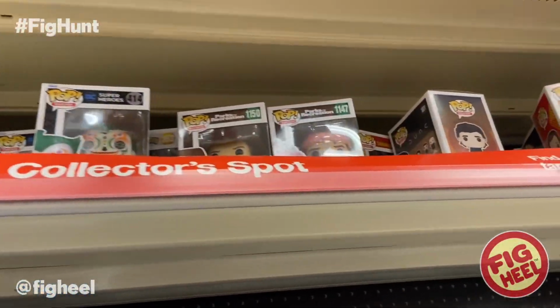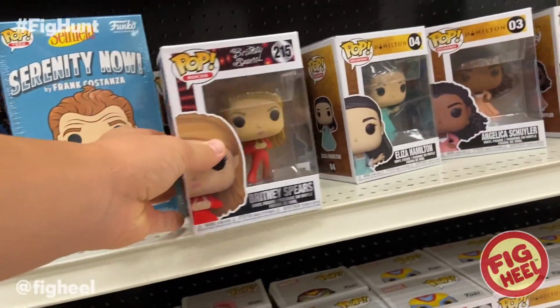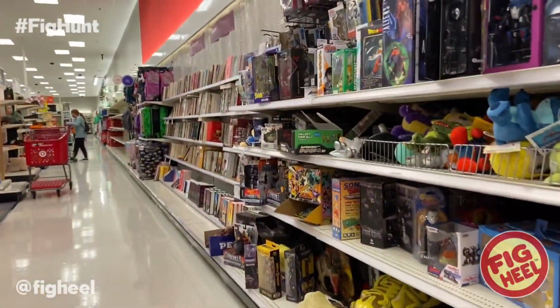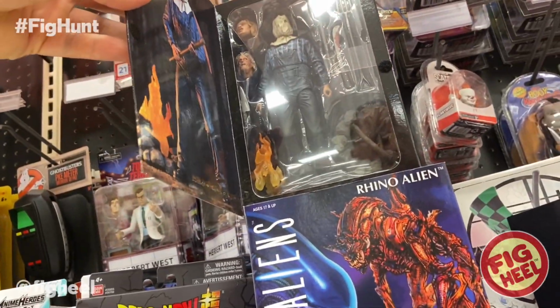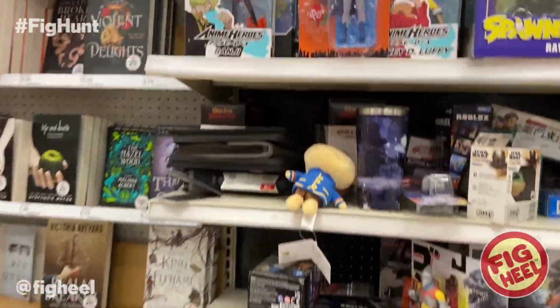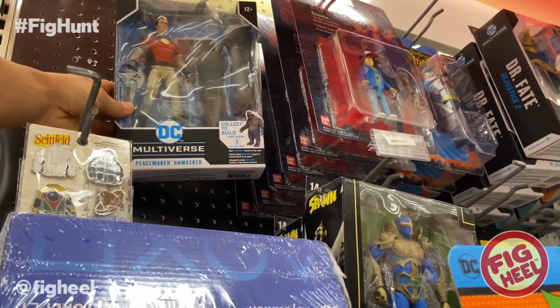Again, it's kind of curious to me that Pops really aren't what they were, especially in my area. But they did have this Britney Spears Oops, I Did It Again, and I was a sucker for the Oops, I Did It Again video as a kid. But yeah, here's Jason Voorhees. But nothing that we were going to pick up. Again, kind of a bummer. I mean, I've been really buying a lot of stuff online because my area just isn't bringing the heat anymore.